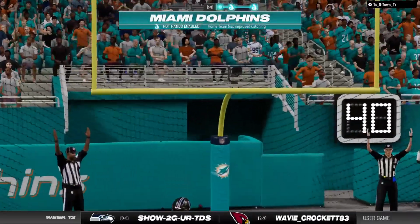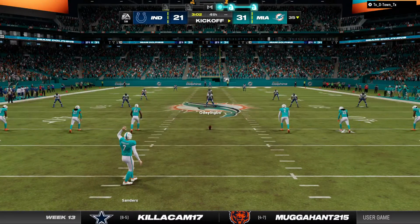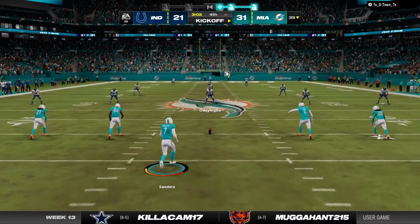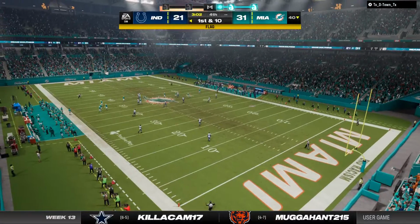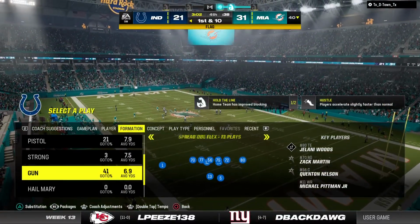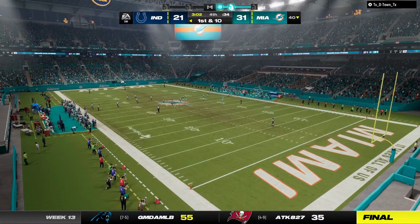Sanders' kick is good, and the Dolphins will add on to their lead. So that field goal, an important one here in the 4th quarter. And that importance cannot be overstated. All eyes on both sidelines were staring that one down all the way. The significance is that they made it a 2-score game. Still lots of time left to go, but likely that was their goal at the start of the drive. Get 3 points, make it a 2-score game, and they were able to get it done.